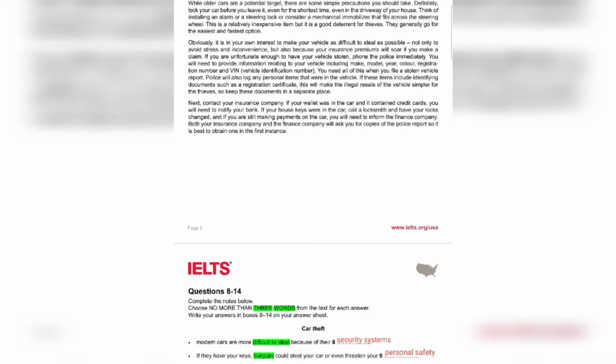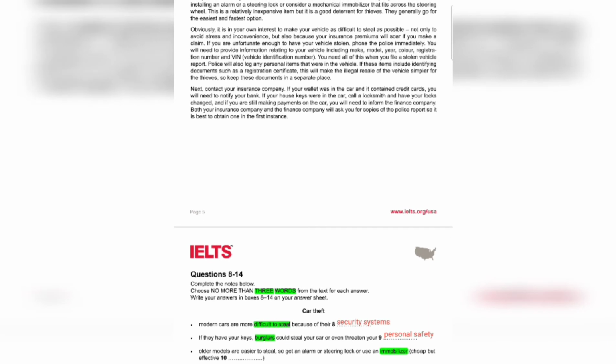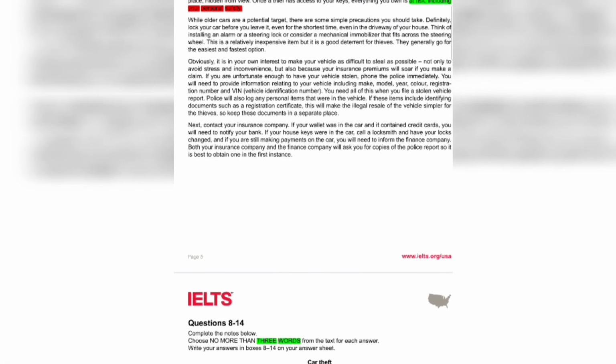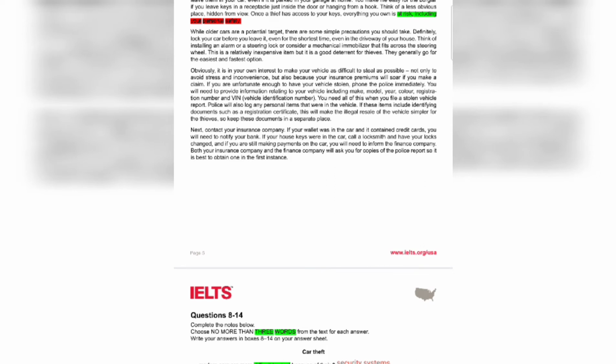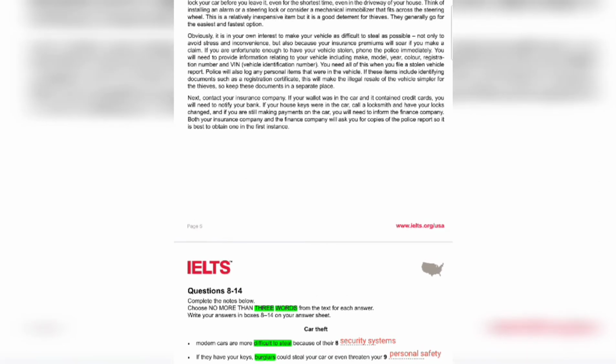Older models are easier to steal, so get an alarm. So what should you do? While older cars are a potential target, there are some simple precautions you should take. Definitely lock your car before you leave it, even for the shortest time, even in the driveway of your house. Think of installing an alarm or a steering lock, or consider a mechanical immobilizer that fits across the steering wheel. Okay, we found the immobilizer here. So this is the immobilizer.